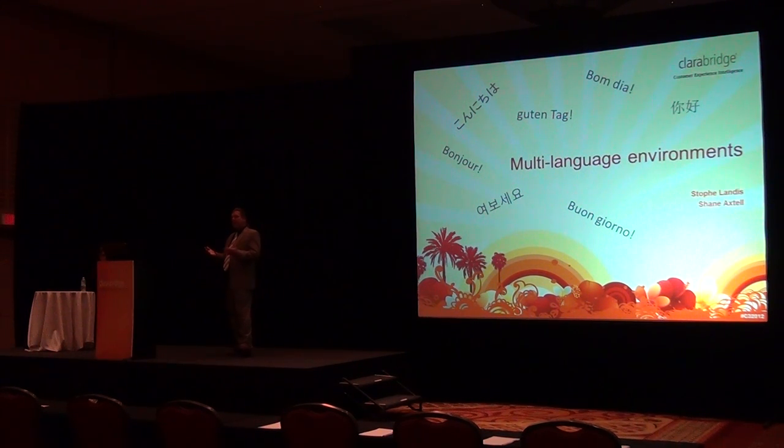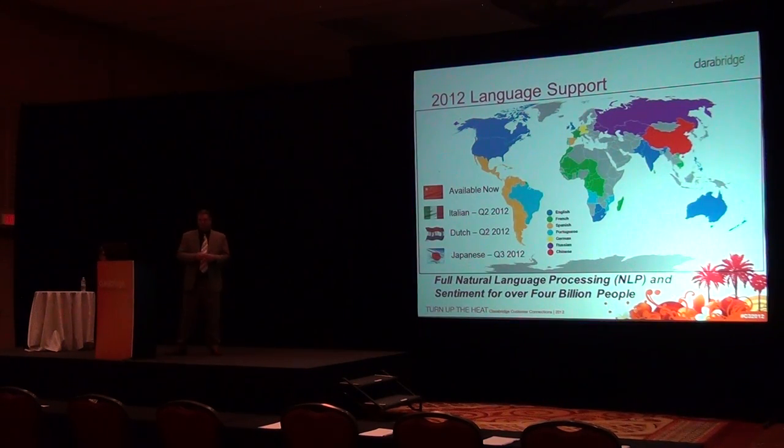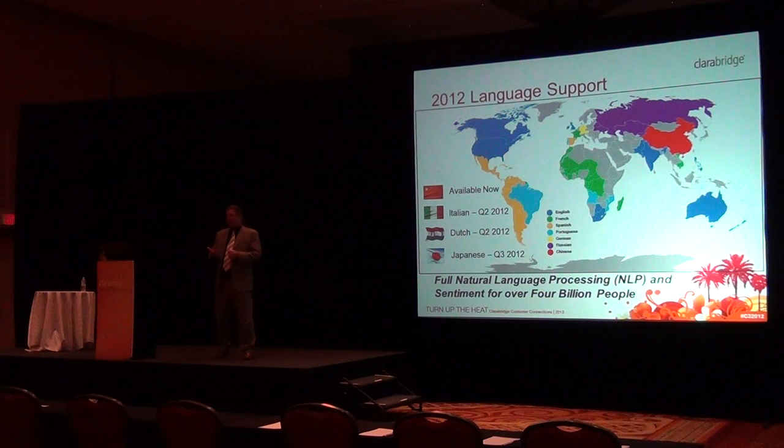And if we look at the languages that we have language packs for in Clarabridge, you'll see that we support five of the six UN languages and six of the seven major world languages. We have Italian, Dutch, and Japanese coming later this year. So we're really expanding the number of places, the number of ways that you can listen.